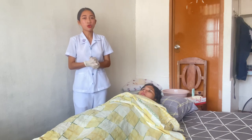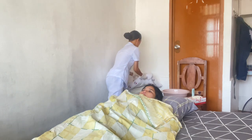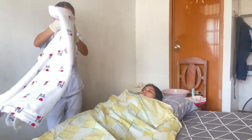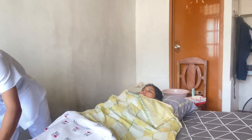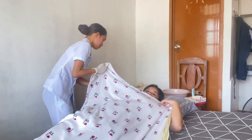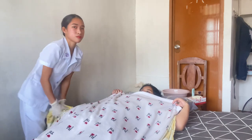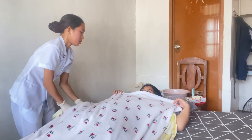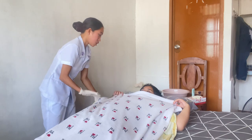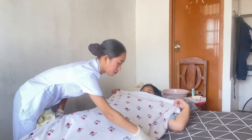Now, place bath blanket over top sheet. Remove the top sheet from under the bath blanket by starting at client's feet. Ask the client to grasp and hold the top of the bath blanket while pulling linen to the foot of the bed. Okay, so ma'am, I am going to put bath blanket for you, okay? And you'll just hold this one. So I am going to remove the top sheet po, ma'am, because we will proceed now to a lead pad.